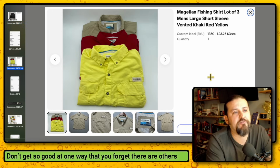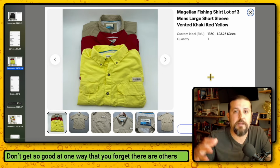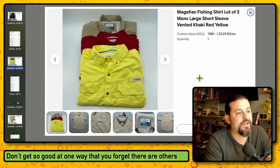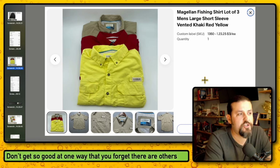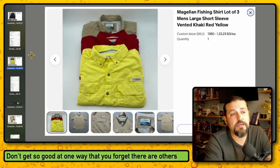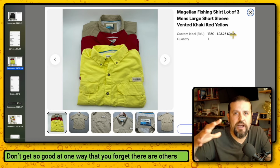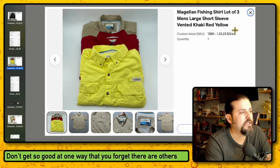Next, here we have Magellan Fishing Shirt lot of 3. I had to lot these up because Magellan doesn't sell for a lot of money, but it does sell when you buy them in a lot. I bought this in a big pack of clothing. So I said, what do I do? Do I piece these out and sell them for $10 each? No, that's going to take forever and it's not going to make me enough money. So I put them all together. They're all the same size, by the way. They're all large. I ended up paying $3 for each because of how it came out when I bought the pack of clothing.